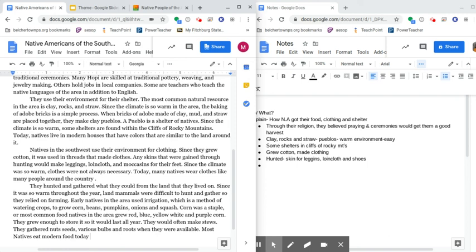farming. Early natives in the area used irrigation, which is a method of watering crops to grow corn, beans, pumpkins, onions, and squash. Corn was a staple, or most common food natives in the area grew: red, blue, yellow, white, and purple corn. They grew enough to store it so it would last all year. They would often make stews. They gathered nuts, seeds, various bulbs, and roots when they were available. Most natives eat modern food today.